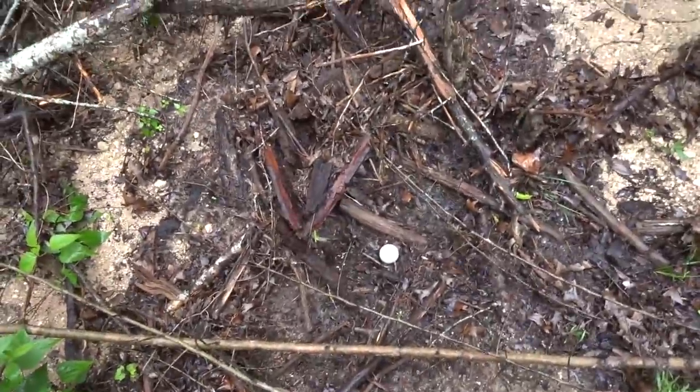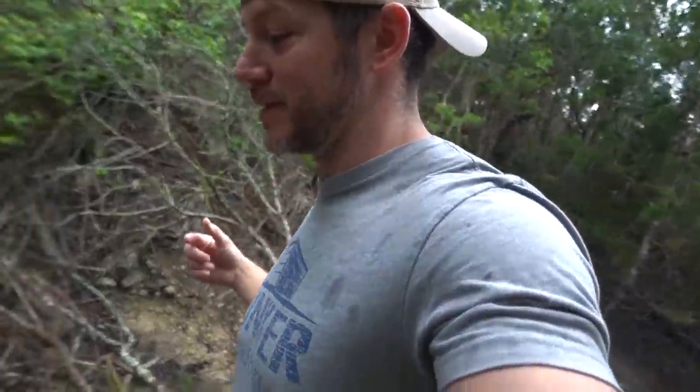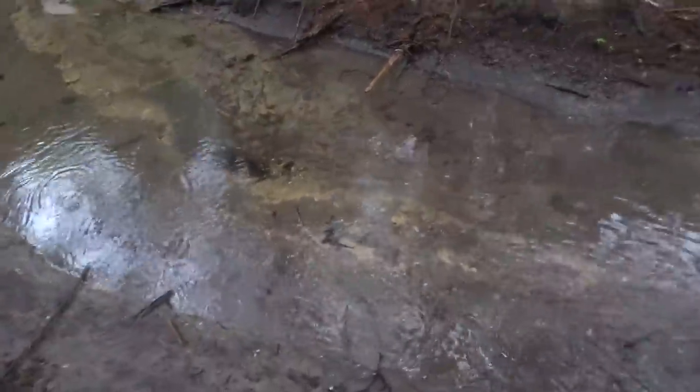Also, we find golf balls all over this property, because there's hills all around it. I think people in the past have just sat up on top of the hill hitting golf balls. And every time it rains, it washes the dirt off the top of them and we find more golf balls. See, what if, right here where this little pond is, we just dug a huge hole? I could have ponds everywhere.